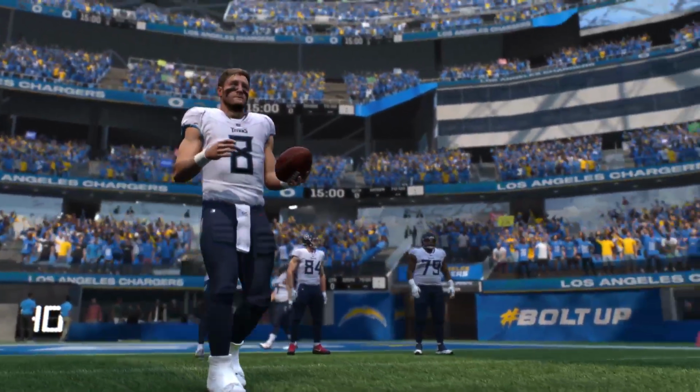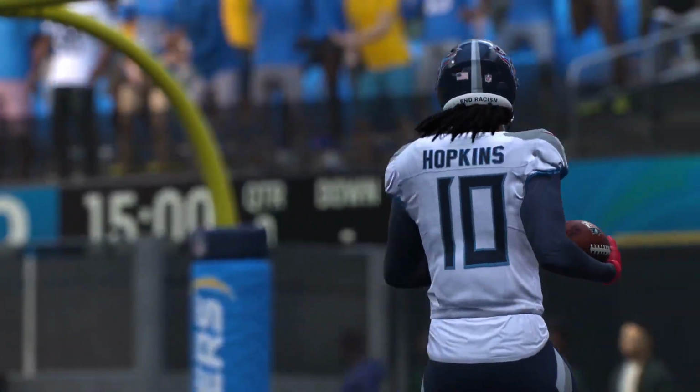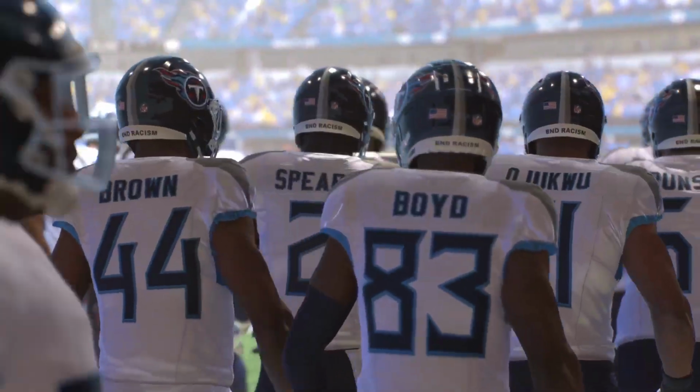It's the NFL on EA Sports. And we've got the rocket-armed Will Levis. He's a top dog in the league this season, ranking first in passing yards. It's the Titans and the Chargers, and it comes your way next.